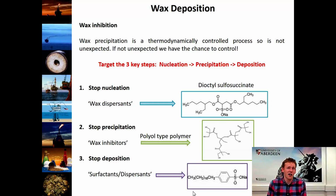So here's another alkyl sulfonate. And what you have here, again, is an aliphatic or wax-like part of the molecule that likes to interact with wax. And then you've got something which is polar, so something which repels wax molecules. Now, in all fairness, there's very little difference between the molecule in the purple box and the molecule in the blue box, and that's because a lot of wax dispersants affect both nucleation and deposition.